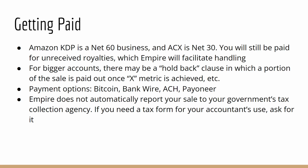Now, for bigger accounts, and I didn't go through this, but I've heard of this before, there might be what's called a holdback clause, in which a portion of the sale is paid out once X metric or performance is achieved. Let's say you're selling an account that makes $50,000 a month. Well, that's pretty high stakes. Maybe a buyer will say, hey, I want to be smart and mitigate risk. I'll agree to buying the business for $500,000, but I will only pay you the full amount once we really prove that this account makes $50,000 a month for 3 months straight.